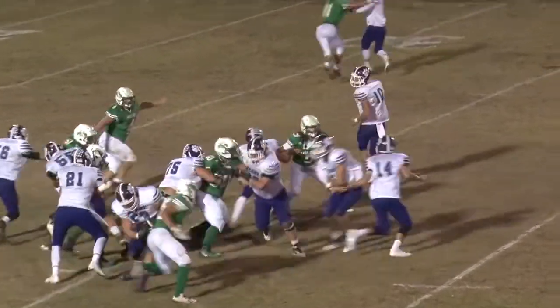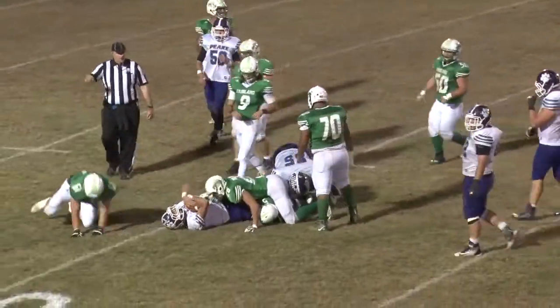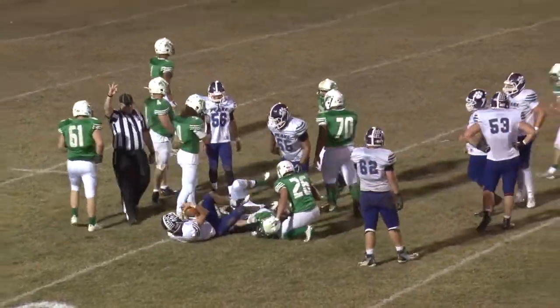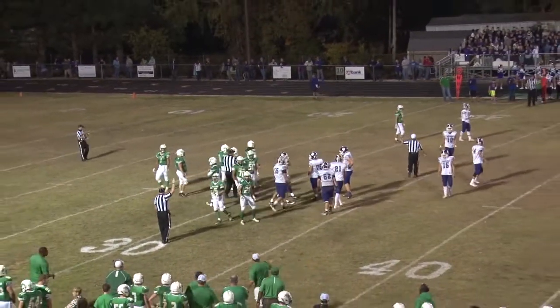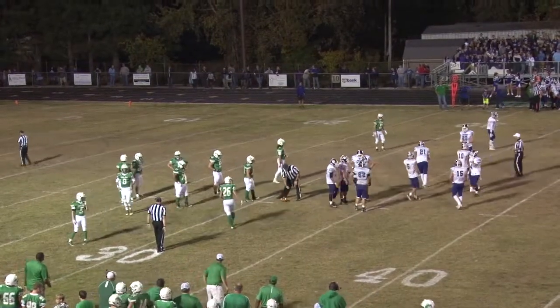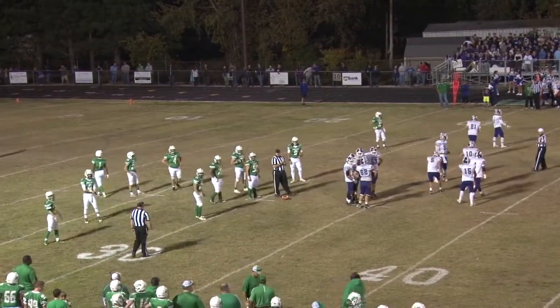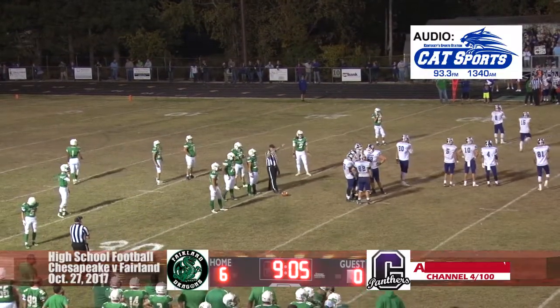Browning goes in motion. They're going to fake it to him and hand it to Harless on the counter. Harless has some positive yardage out of it. He's going to pick up 4 yards on the counter. It's Cameron Harless. Browning went in motion. They handed it to Harless coming back the other way. Richendollar comes off the field, as does Big Zach Wright, the tight end, and the fullback, Tyler Eddy.